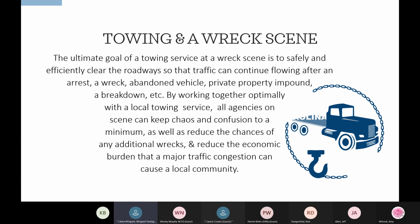So if we work together optimally, if a towing service does, with all other agencies on scene, we can all keep chaos and confusion to a minimum and try to reduce the chances of any additional wrecks, reduce the economic burden that major traffic congestion can cause a local community. And I'll try to bring up that last part and elaborate on it because we do talk a lot in these TIM trainings about what happens at the scene and what you're trying to prevent at the scene, but really and truly there are reverberations of financial burden that a traffic congestion can cause.